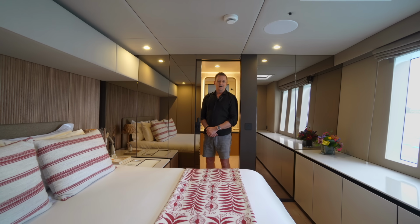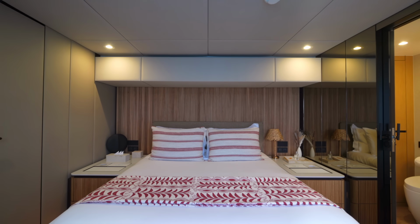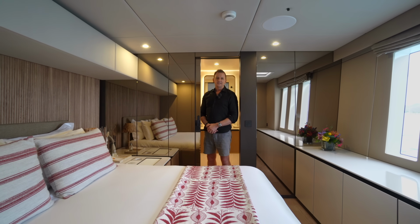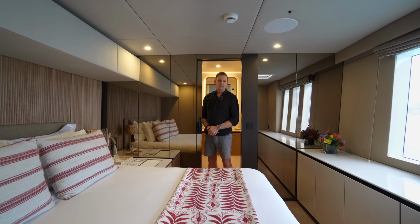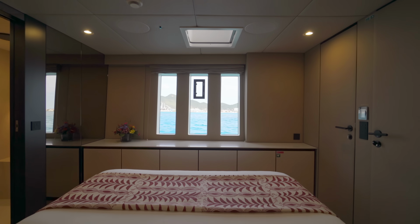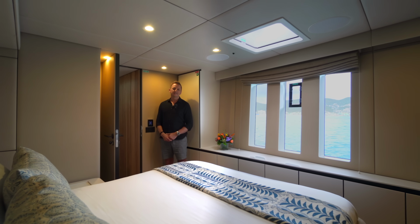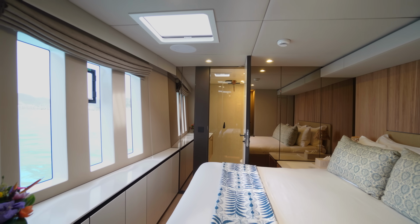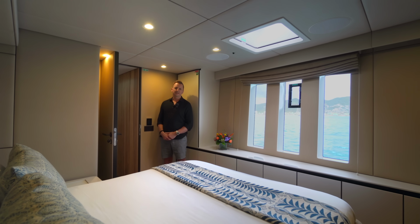On the port side aft, we have a VIP double cabin with a king bed and a huge bathroom to the rear. Perfect for your special guests. Once again, the design theme follows throughout the boat, and if you sit on this bed, look at that magnificent view out through the hull window. Going forwards, we have another double guest cabin, identical to the one on the starboard side. This takes the capacity of the Idler up to 8 guests in 4 fantastically appointed double cabins.